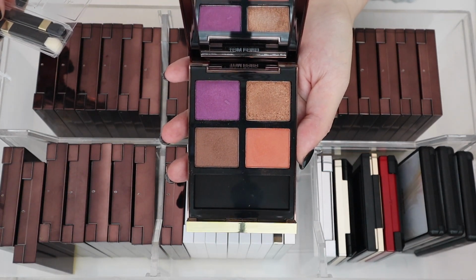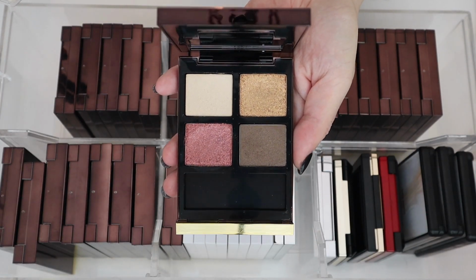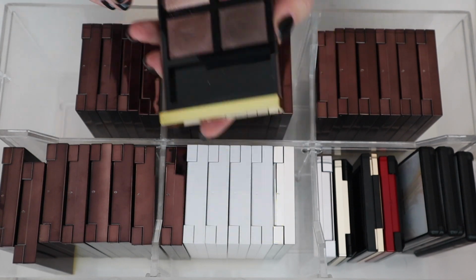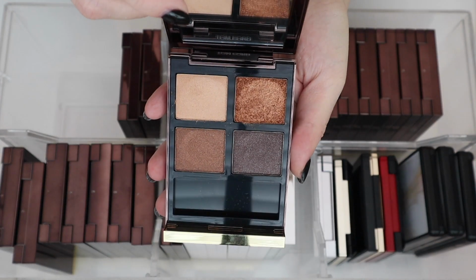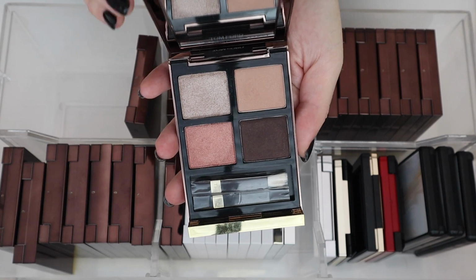So here is African Violet. Here is Arabesque, not one of my favorites. Here is Body Heat, one of my all-time favorites. Here is Cocoa Mirage, another one of my favorites. Here is Cognac Sable. Here is Disco Dust.